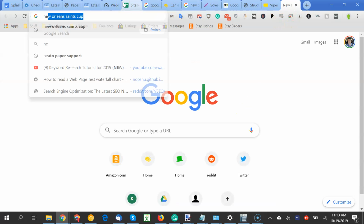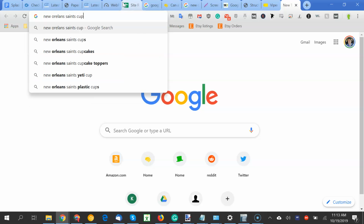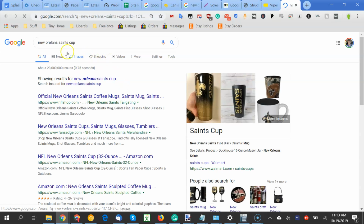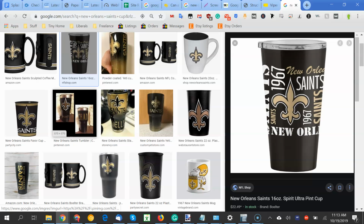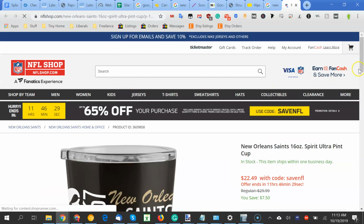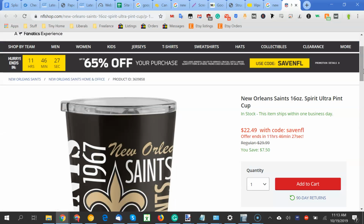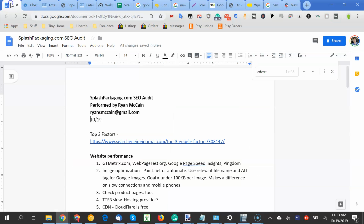So if you search New Orleans Saints Cup and look at images, it's an image, but if you click on it, it'll take you actually to the e-commerce site. But if you don't have the alt text and the image name properly, it won't easily figure it out. Now, Google will take this into account on the page. It can figure things out, but you're making it a lot harder for Google.